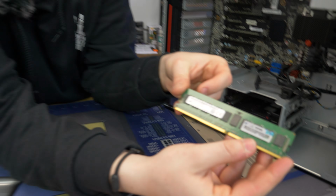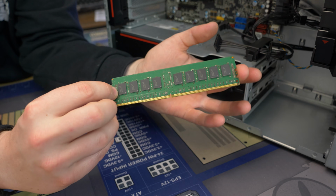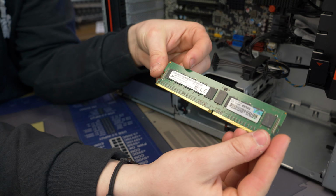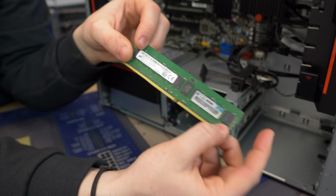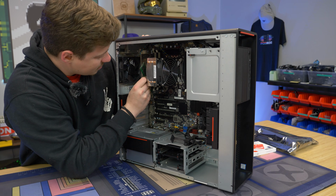Yeah, I don't know. Hey, you guys can look this up. Normally I'm used to seeing more chips on ECC RAM, where they double them up, and this just looks like normal. Oh wait, one of these is Micron, one is SK Hynix. So we got a mix. Anyways, I'm going to go ahead and put that back in there.